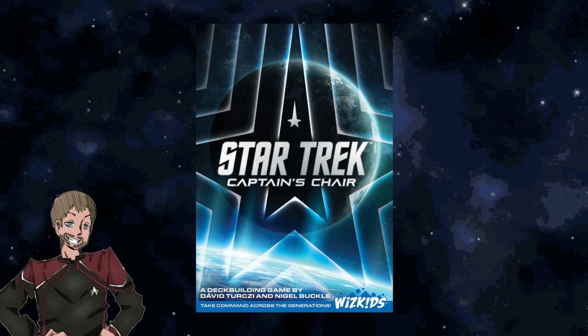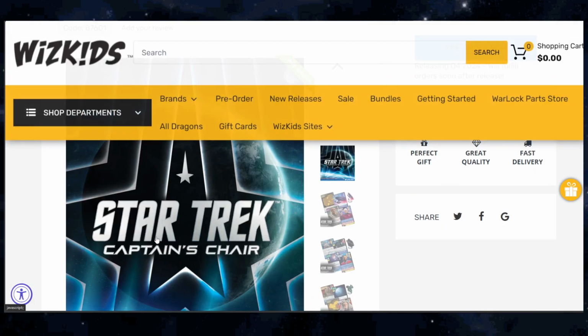It looks like it's kind of a mix between a deck building game and some other interesting things going on, but we'll get into that. So I'm excited to kind of really dive in and see what this game's about. Really excited that there's another Star Trek property game coming out. Definitely gets me excited. So let's go ahead and pull up the WizKids pre-order page for this.